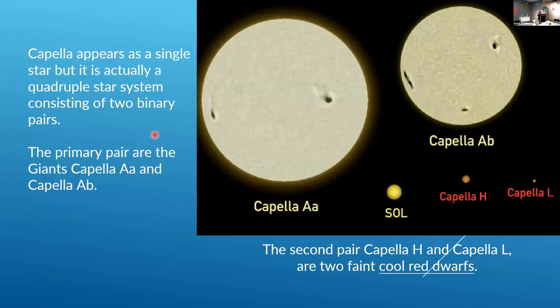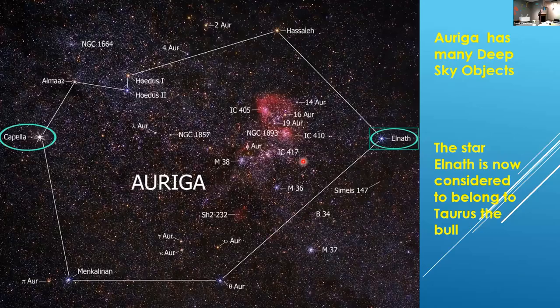But Capella isn't just that double. It actually turns out that there are 2 binary pairs. So you have Capella A and AB, and you also have this other pair that are part of this whole system. And these 2 are cool red giants. I mean, red dwarfs, not giants. So Auriga has many deep sky objects, as you can see. This star, Elnath, was always considered by me to be part of Auriga, but now they're considering it to only belong to Taurus the Bull.